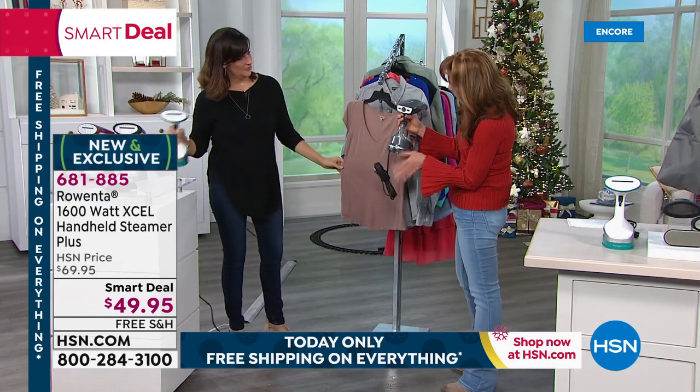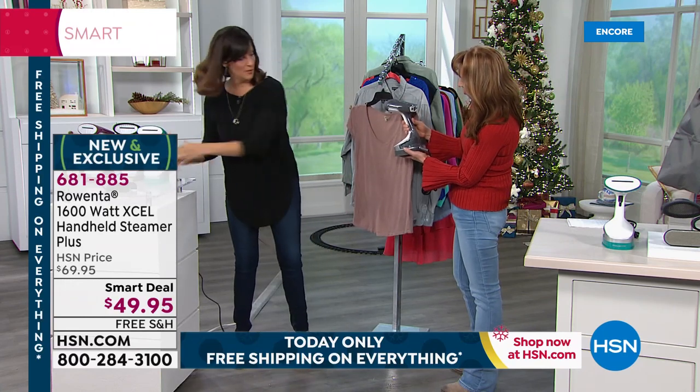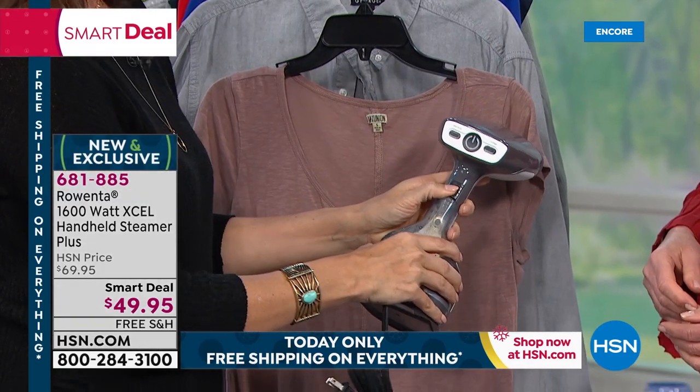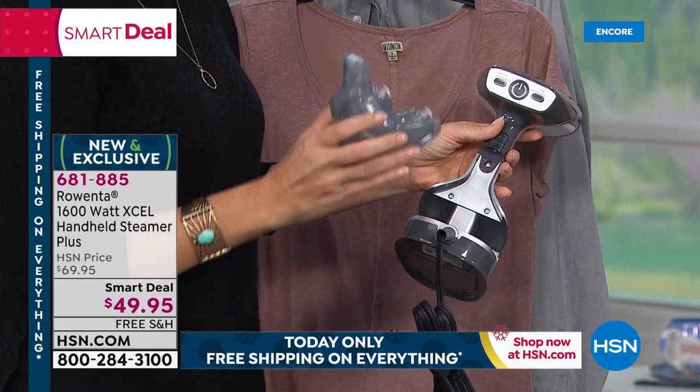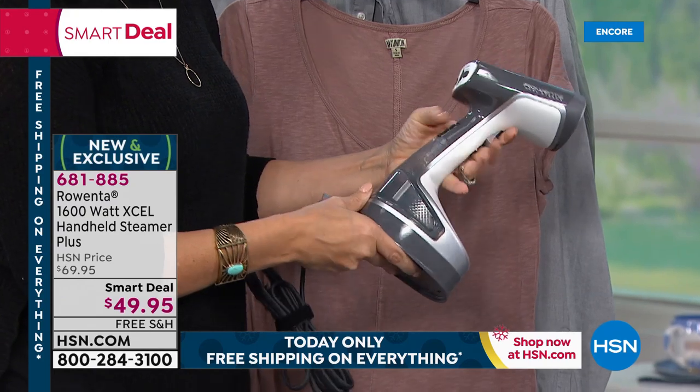Lauren, if you could just show everybody. It's a little removable tank, right? Super easy. Let's show you on that one because it's empty. All we need to do is pop this little thing here and pull it out. That's the whole thing. Fill it up again with regular tap water, and then you just snap it back in. It's just a click and go. Super easy and simple.